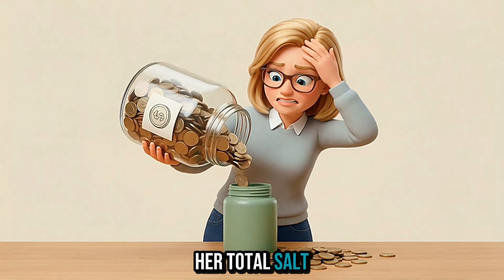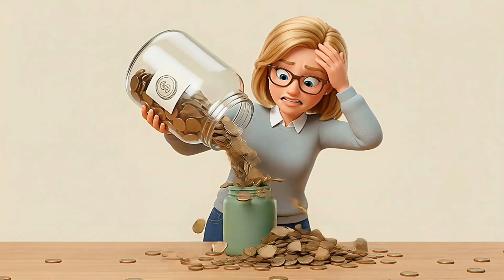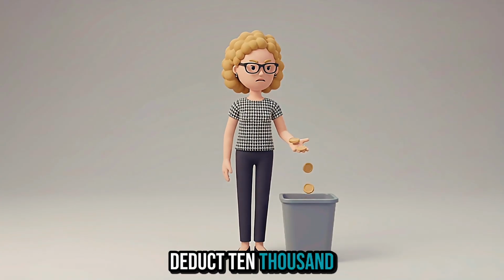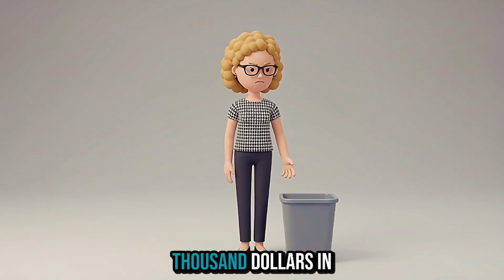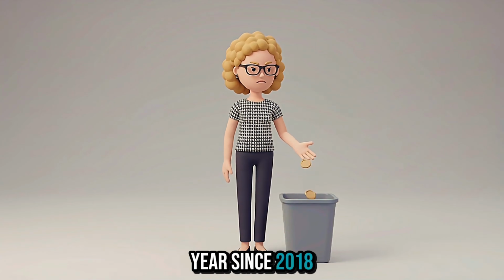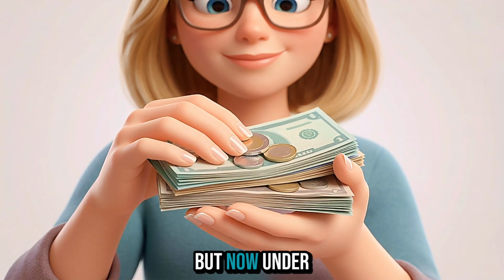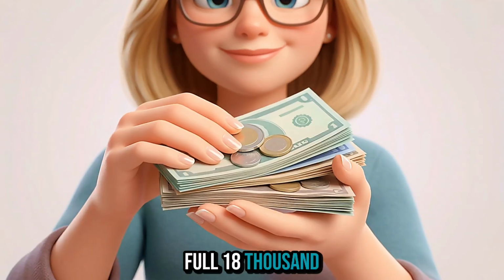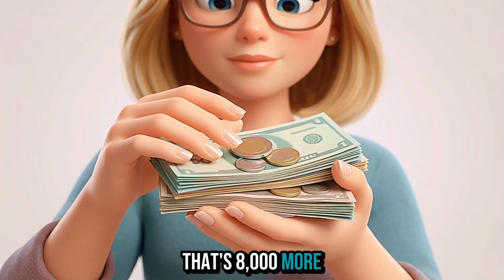Her total SALT, $18,000. Under the old $10,000 cap, Sarah could only deduct $10,000 of that $18,000. $8,000 in real tax deductions, gone, wasted, every year since 2018. But now, under the new $40,000 cap, she deducts the full $18,000. That's $8,000 more in deductions.